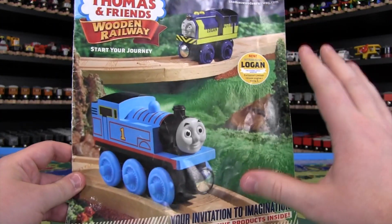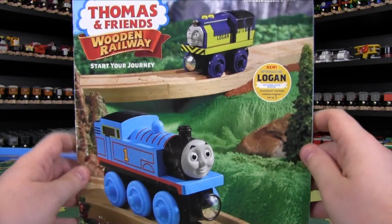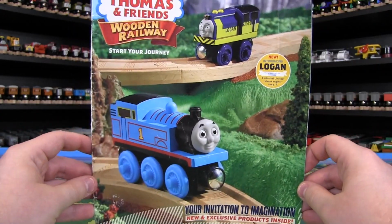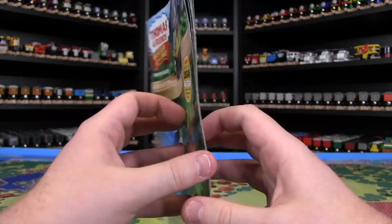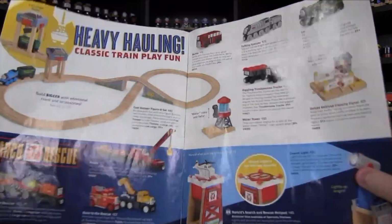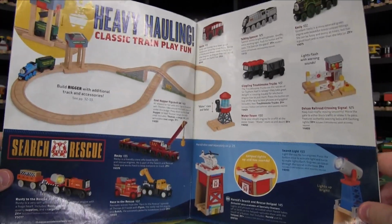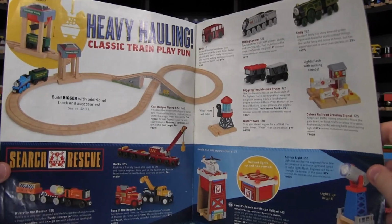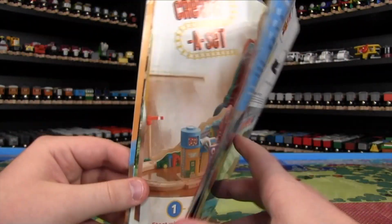Thomas has changed a lot in 10 years. The online marketplace has changed a lot in 10 years. And that's kind of my thing. It's worthy of its own video, but the Thomas Wooden Railway website was cool, but it was kind of doomed from the start because stuff was expensive. You had to go to your own website, like the Thomas Wooden Railway website, to buy stuff. And right around this time is when Amazon really started to take off, and they're offering free shipping and all this stuff. And this is getting shipped to you from somewhere in China.